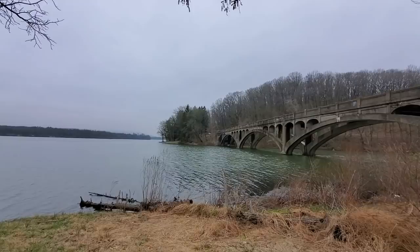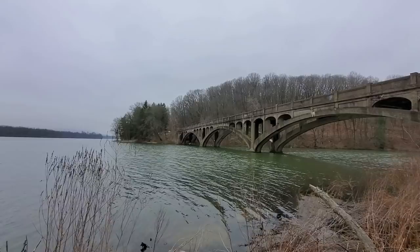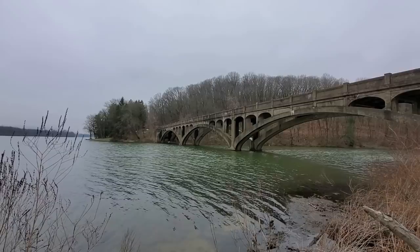So here is the other side of the bridge. And I do believe we could get down underneath it on the other side. We'll do that closer to when we get back to that area, but again, it's a beautiful bridge.